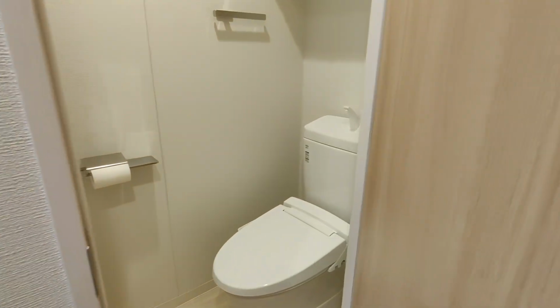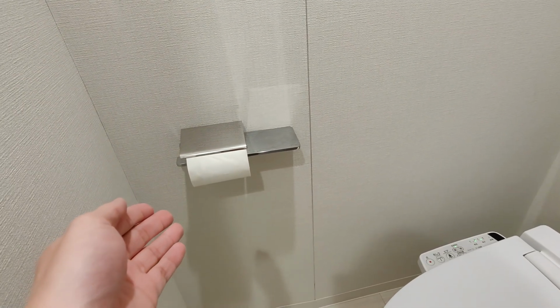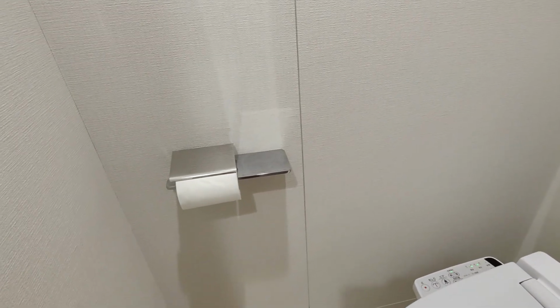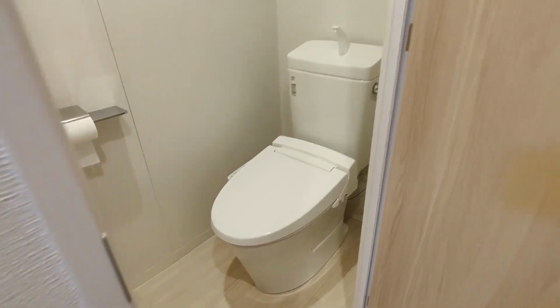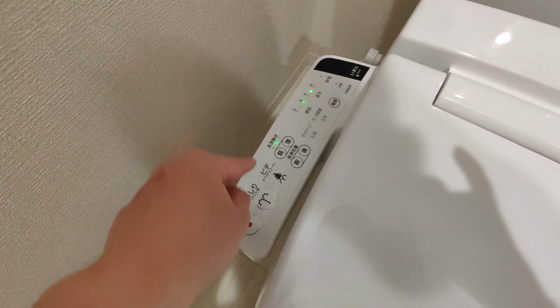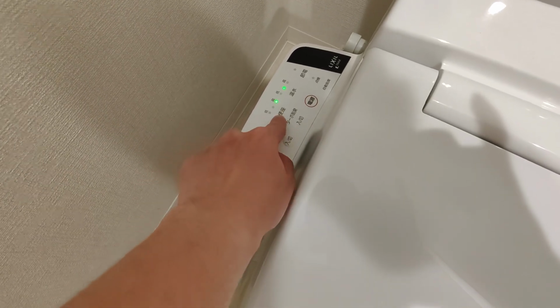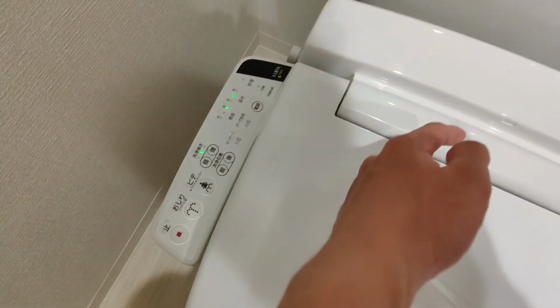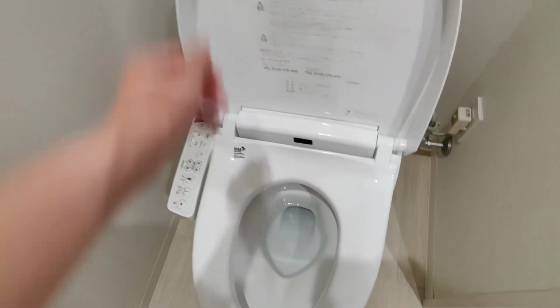So now to the toilet. This is the toilet. They don't have tissue paper, so you have to buy toilet roll and everything yourself. There is storage up here for towels, toilet rolls. Oh yeah, I forgot to mention that the toilet does have heated seats and a bidet, so you spray your butt and you can adjust how strong you want, how hot you want the seat is and how hot you want the spray water is, and how strong as well. So yeah, it's a pretty nice toilet.